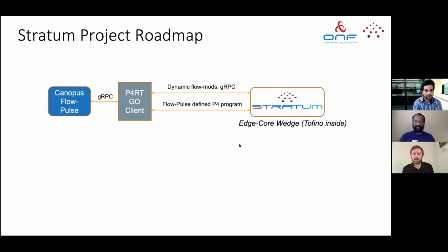So next, I just wanted to give a quick overview of some of the open source technologies that we're using in this demonstration. Obviously, there's a big bulk of this, which is a product from Canopus. That's on the left side here. This product connects to a P4 runtime client that we've open sourced at the Open Networking Foundation, which communicates with a Stratum-based device.